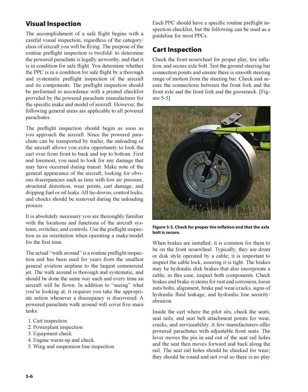First and foremost, you need to look for any damage that may have occurred during transit. Make note of the general appearance of the aircraft, looking for obvious discrepancies such as tires with low air pressure, structural distortion, wear points, cart damage, and dripping fuel or oil leaks. All tie-downs, control locks, and chocks should be removed during the unloading process.